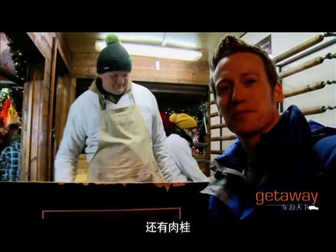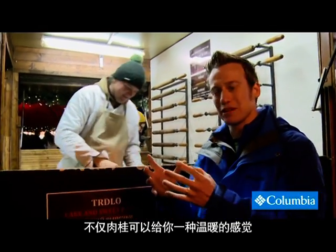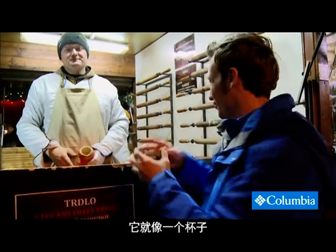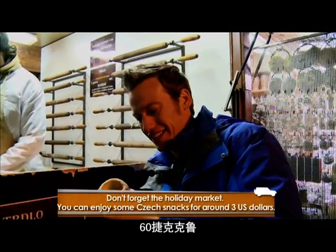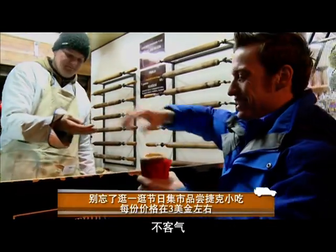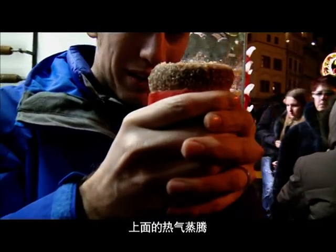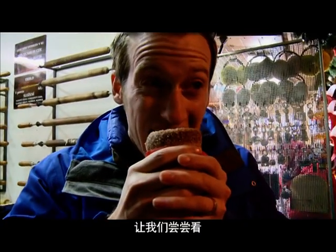Oh, right. This is the perfect thing to eat when you're cold in the winter, because not only the cinnamon gives you that nice warm feel, but you get to warm your hands up. It's kind of like a cup in itself. How much? 60. 60, all right. Look at that, I'm already feeling warm. Thank you very much. This is gonna keep me a companion for a while. Look at that, you can wrap your hands around it. Look at the steam coming out. Oh, it feels awesome. All right, let's see how it goes.